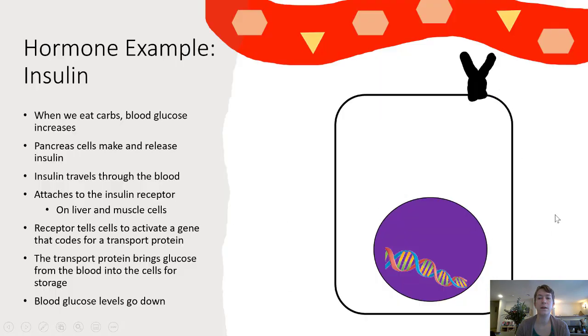So here's an example of how one hormone, insulin, works. When you eat carbohydrates, they get broken down by enzymes, and the monosaccharides, like glucose, are absorbed into your blood. Remember that glucose is shaped like a hexagon. It's a monosaccharide, and they were hexagon or pentagon shaped. So these are glucose in this bloodstream. And the yellow molecule is still a hormone, in this case insulin.